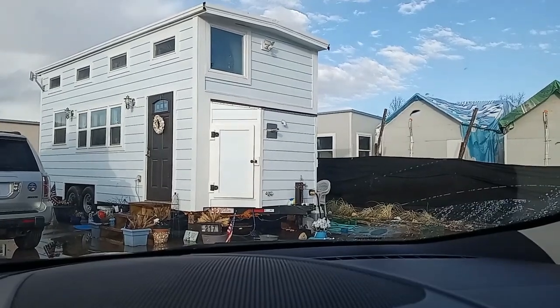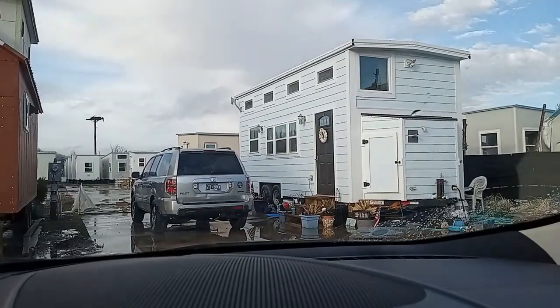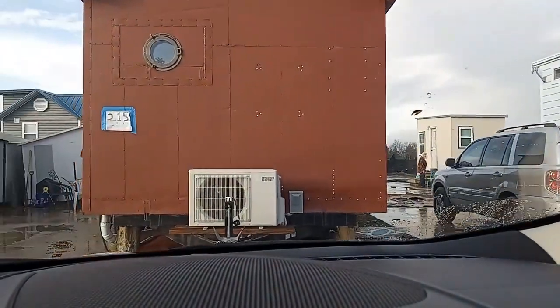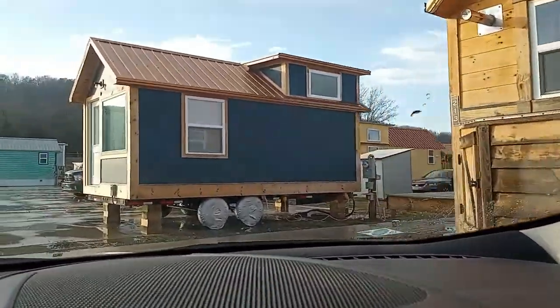Turn around. There's a brown one here, right there. That's like an Incred-I-Box, but it's been painted. So you can see each one is different.